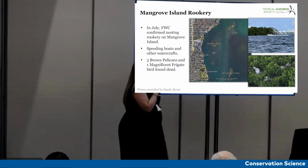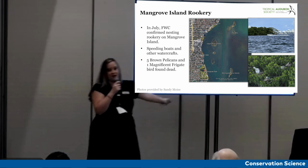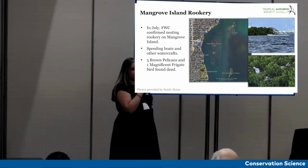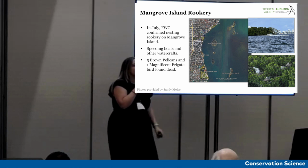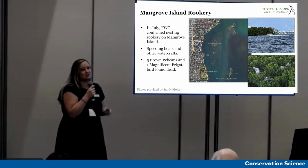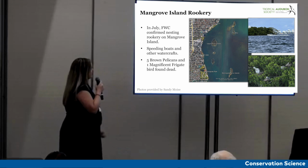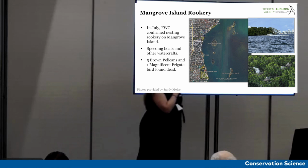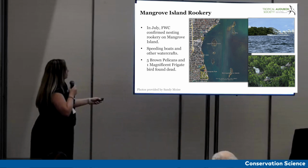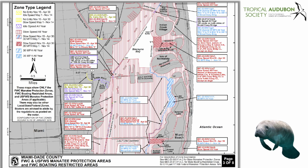So what's happening? This entire area is a slow speed zone for manatees. Do people follow it? They do not. And that's the problem. We're also seeing a lot of folks fishing, which is sometimes fine, but they fish a little bit too close. Unfortunately, we've seen birds getting wrapped in monofilament fishing line and hanging from the trees. We have seen brown pelicans and a magnificent frigate bird found dead here. We also have a photo of speeding boats going by that area.